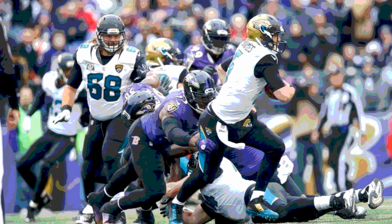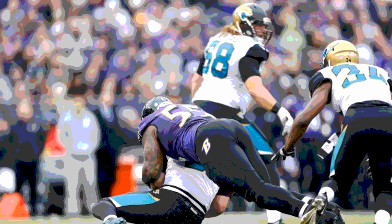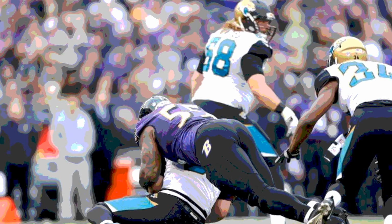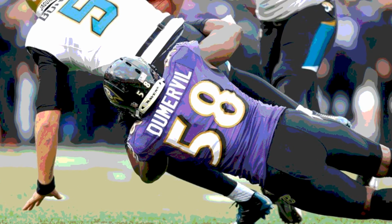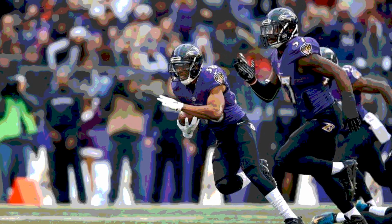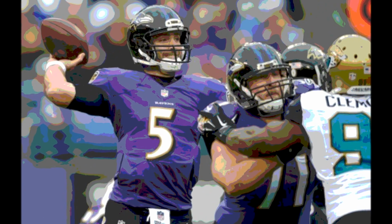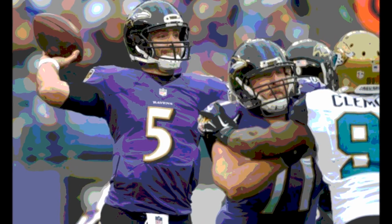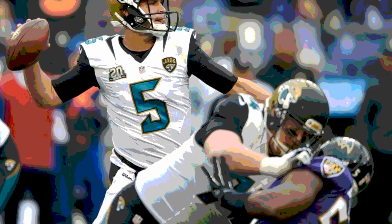Then they were faced with a 3rd and 8, and an incomplete pass would bring out the punting unit, and the punt was blocked. It was blocked by Stewart, recovered by Aiken, and Aiken scooped it up and ran it in 11 yards for the touchdown. So the Ravens scored on a blocked punt to put the first points on the scoreboard, with the score Baltimore 7, Jacksonville 0.